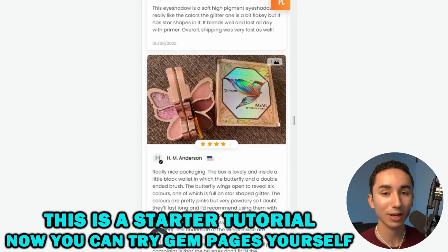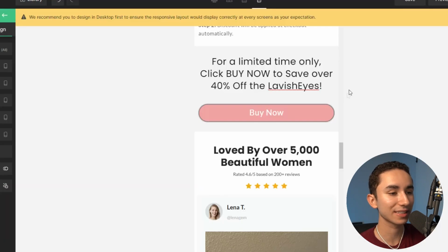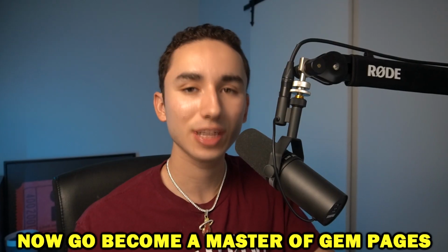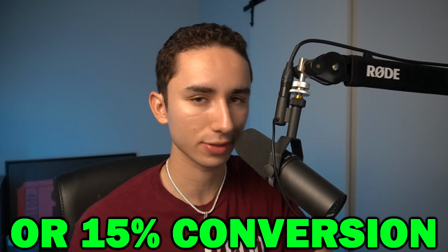So again, play around with it. It is so fun to do because there's so many different sections and elements and blocks that you can add. I mean, I didn't even get to do a countdown timer. I mean, there's so many different things that you can do. So again, GemPages, if you can master this tool, it will make your life so much easier in getting those 5, 10, 15% conversion rates.